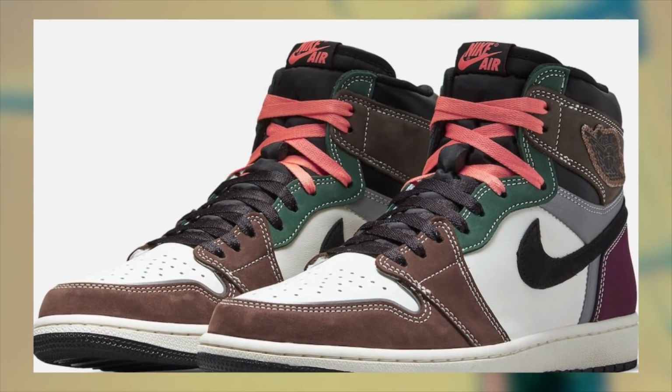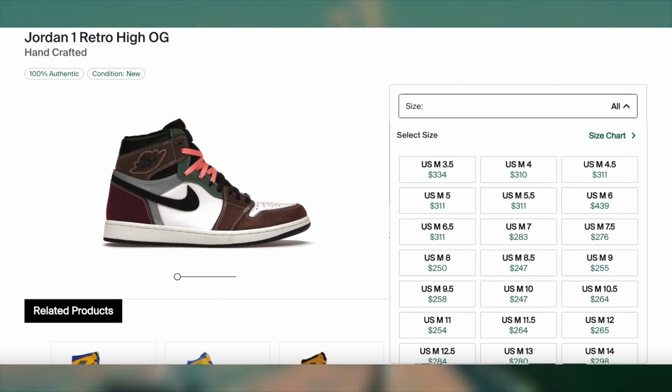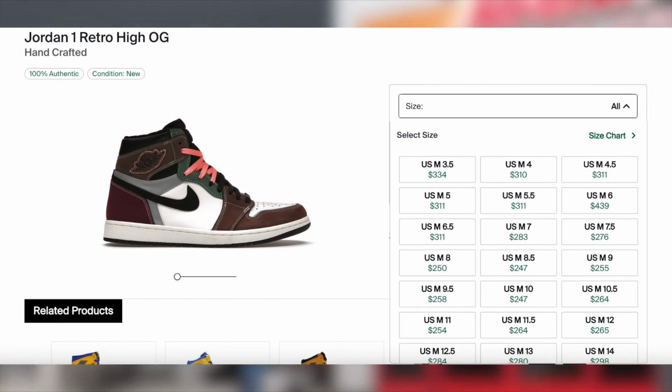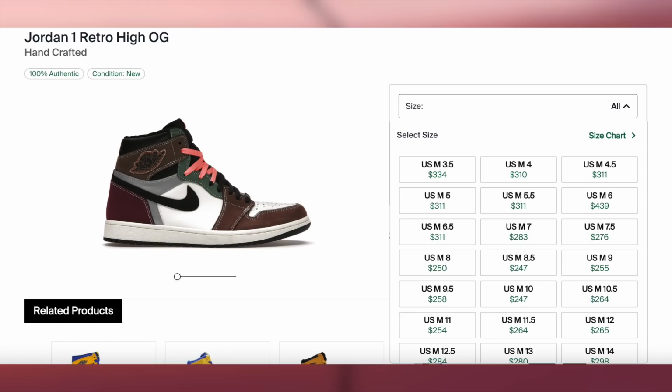First, we have the Jordan 1 Handcrafted dropping for $170. Similar to most Jordan 1s that we have been seeing lately, I'm only expecting around lunch money for these with a subpar margin, with the larger sizes performing the best.